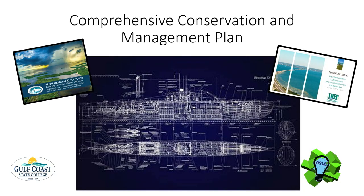So I mentioned that we have a blueprint that we're working on. This blueprint is called the Comprehensive Conservation and Management Plan. And so this is very much going to set our actions and our focus for the next 5 to 10 years. And so that's what we're working to create now. We have a deadline to have that done by June 2023.